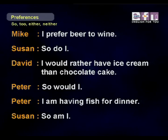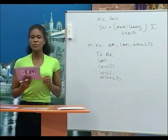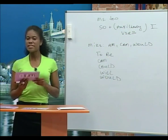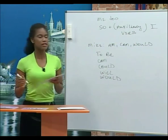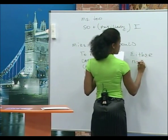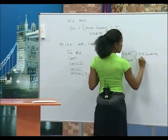So am I. So sometimes people talk about negative opinions or preferences. When we want to agree with a negative opinion or preference said by another person, we reply in a different way. To make a sentence with a negative agreement, we use either or neither. So this is for negative agreement.